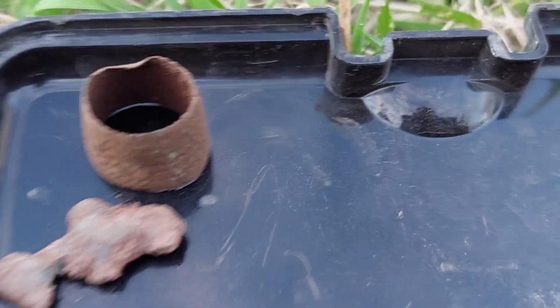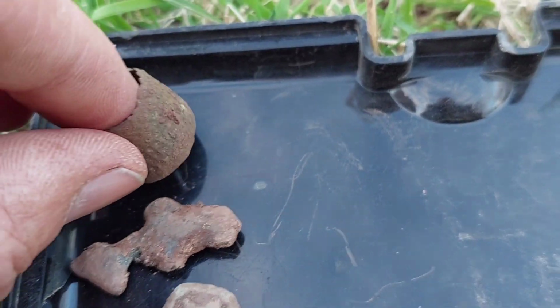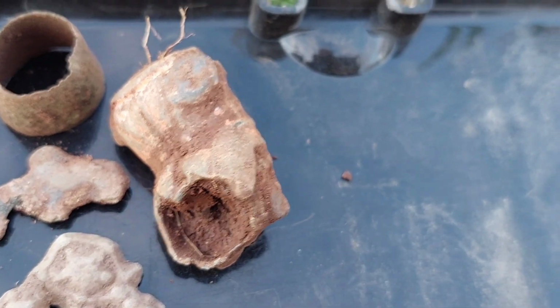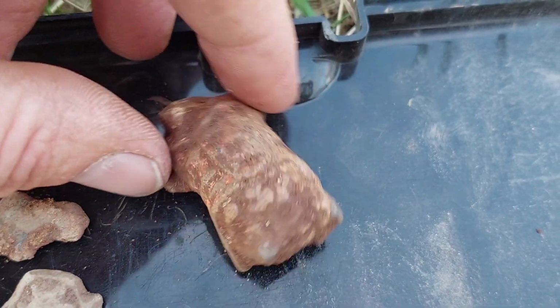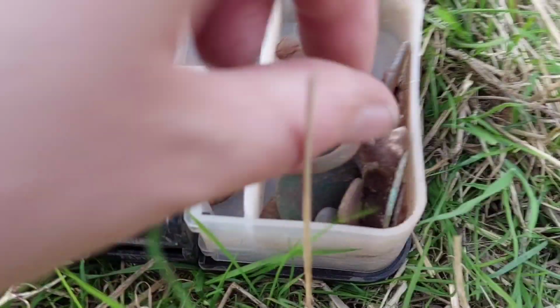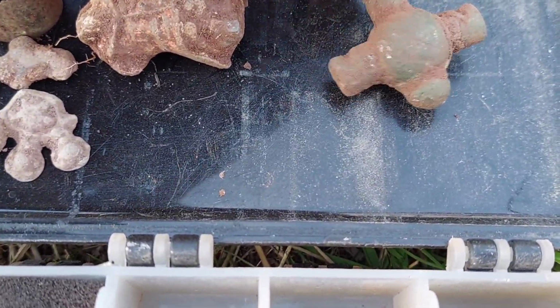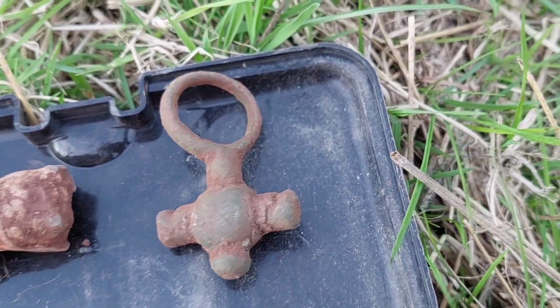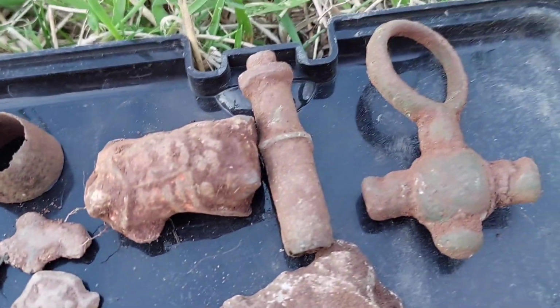There's our thimble. Show the age. Quite rusty, rotten. Here is our mystery item. There is a group on Facebook called All Things Lead. I'll have to post it on there and see what they say. Ring in there. This is another mystery find. But yeah, it's a strange one. That was just a piece of scrap lead, I believe. There's that other piece. I'm not sure what that was.